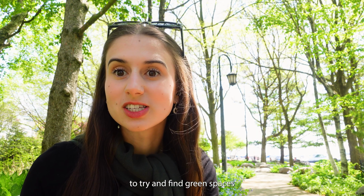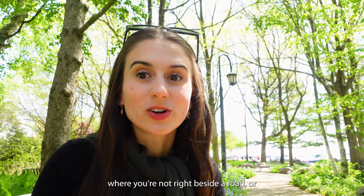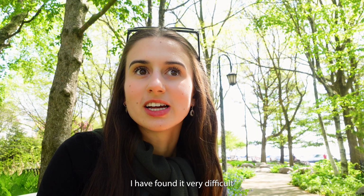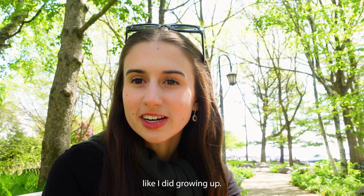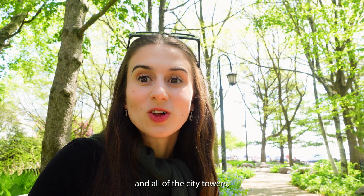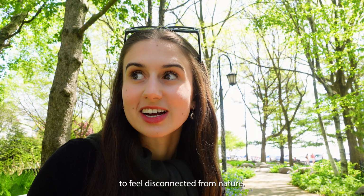and find green spaces where you're not right beside a road or there's just heavy traffic and you feel like you're just surrounded by people constantly. Since I've moved to the city, I have found it very difficult to feel connected to nature like I did growing up. Between the constant hum of traffic that's literally right beside me and all of the city towers, it's really easy for me to feel disconnected from nature.